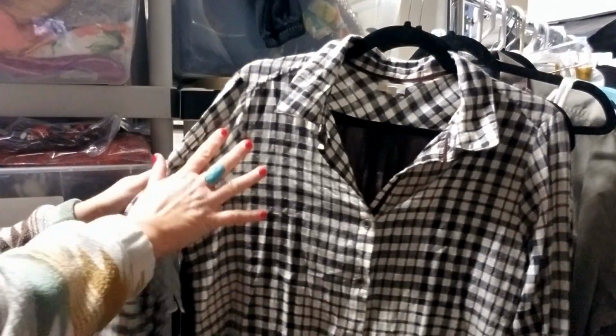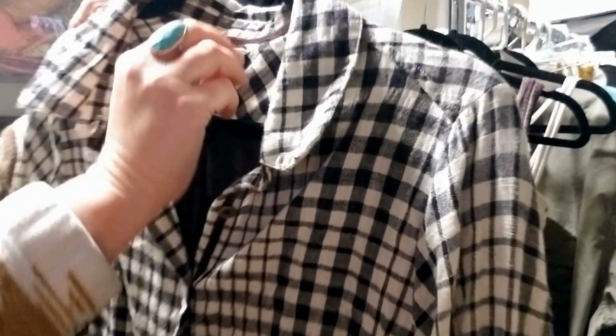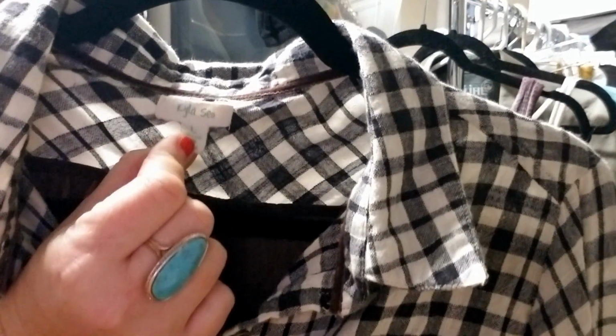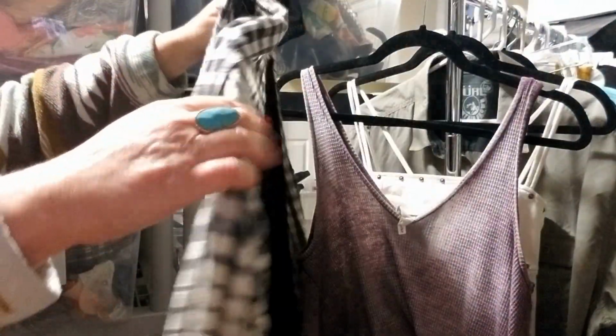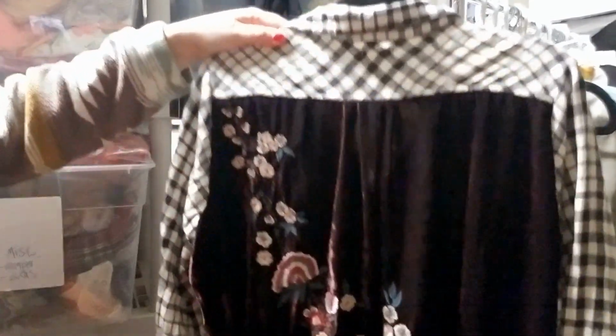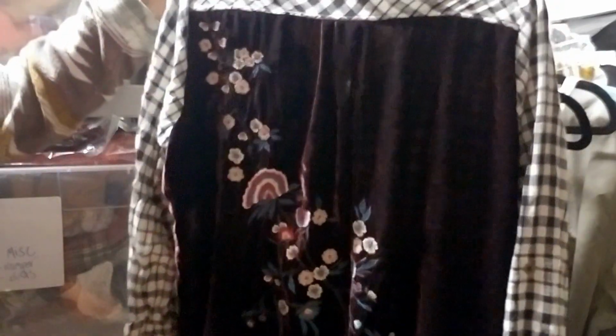This top is like a linen plaid top, but I noticed it had beautiful buttons and a little velvet detail down the front. The brand is Kyla C. Let me know in the comments if you have ever heard of this or seen this. I have not. Great looking top, but then look at the back. It is all velvet, burgundy velvet, and heavily embroidered. I mean, it's just like a really stunning piece.